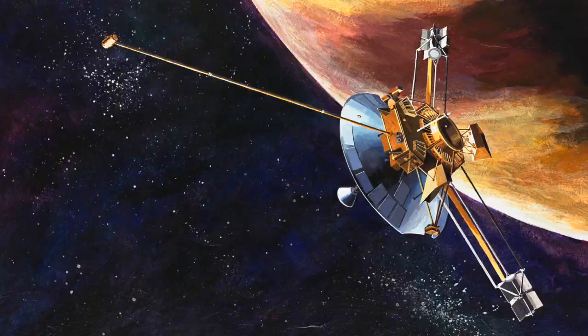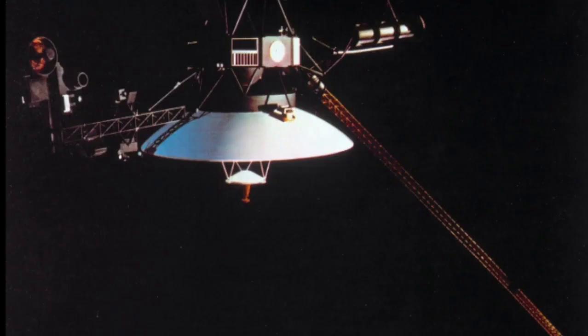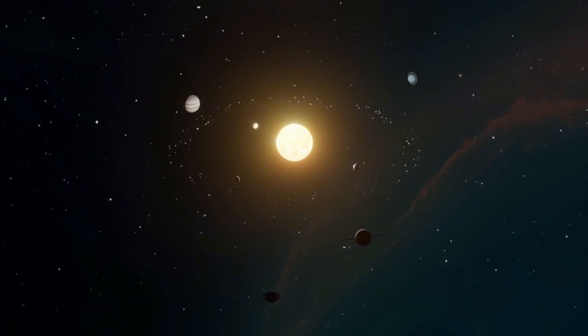Other missions to the outer solar system include Pioneer 10 and 11, Voyager 1 and 2, and the recently launched Lucy and Europa Clipper missions. That's a quick overview of the solar system.